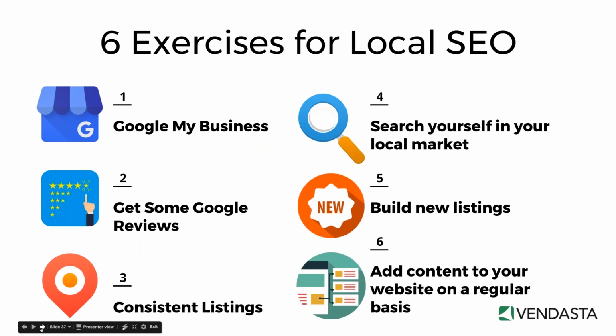So for local SEO, all 6 of these exercises apply to the real estate developer. They also apply to the real estate brokerage, and they also apply to the real estate agent. So the real estate agent should have a verified Google My Business listing. They should get some Google reviews or some testimonials. They should have consistent listing data. They should be building new listings.